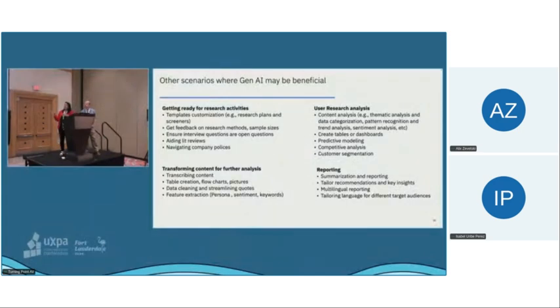This slide highlights that generative AI can enhance user research and reporting processes. It outlines capabilities in customizing research templates, providing methodology feedback, aiding literature reviews, and ensuring compliance with different policies in your organization. Some organizations have embedded chats that will allow you to do that.